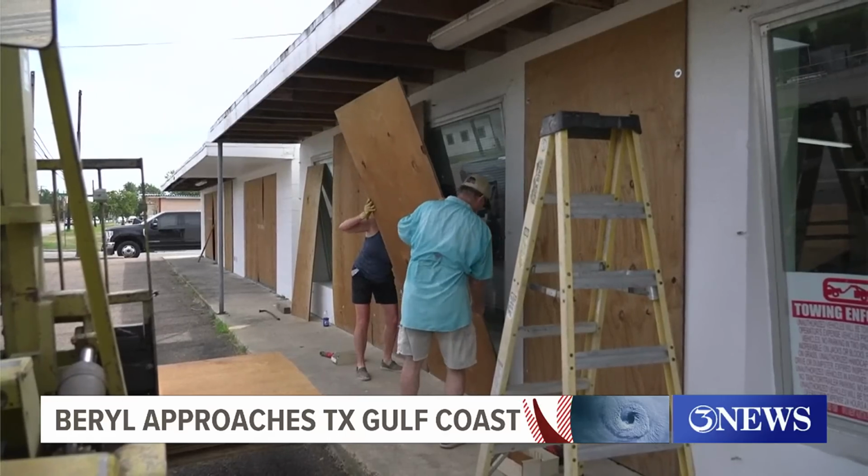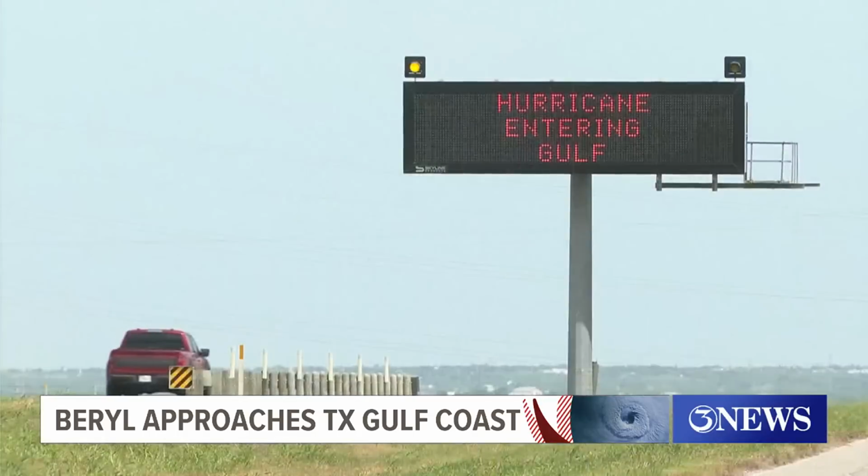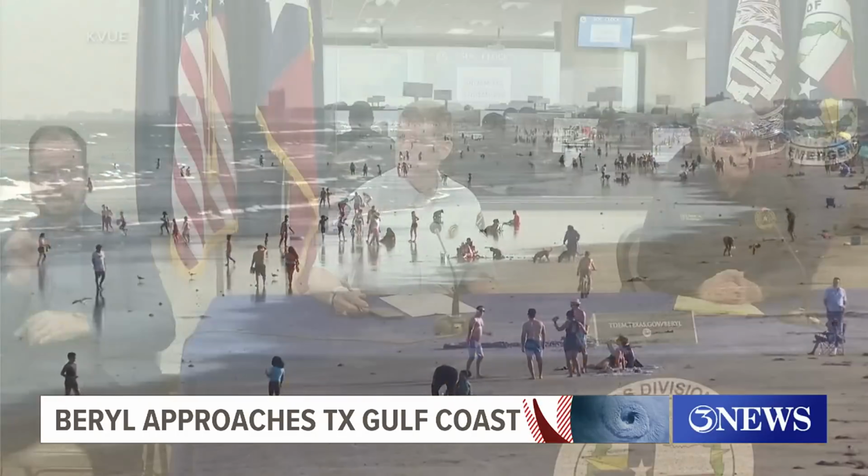Residents are boarding up their homes, filling their gas tanks, and stocking up on supplies as Beryl approaches the Gulf Coast of Texas. It's our responsibility here in Texas to prepare everyone for this hurricane. It's still a tropical storm as we speak, but it will be a hurricane, and it will most likely strengthen, and it will be a deadly storm for people who are directly in that path.